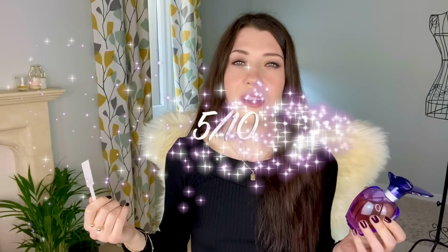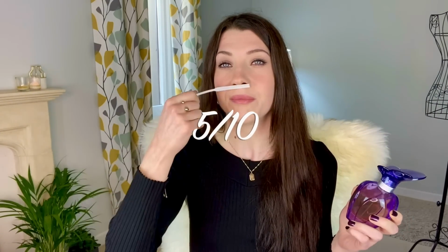It's not a love, but this would be quite an easy scent just to reach for, to throw on for any occasion, even if you were just running out to work in the morning, that type of thing. I might keep it for that sort of thing, but I haven't fully decided if it's going to be A, staying in my collection, and B, if it's going to be one that I'll actually wear a lot. It's kind of early days. I will say I like it. At the moment I would rate it maybe a 5 or 6 out of 10. It's certainly really nice for the price point. And yeah, that's Mariah Carey M.